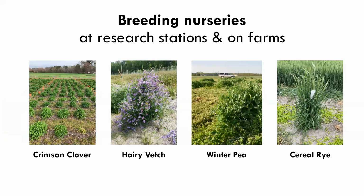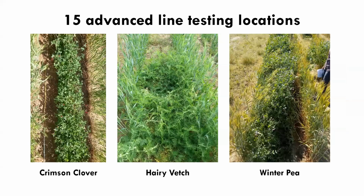All of these breeding stories are going to start with breeding nurseries. So this is where we plant and note and then select single plants. So we start on a very small scale, zooming down from a whole field level for thousands and thousands of acres. We start with single plants in these nurseries.